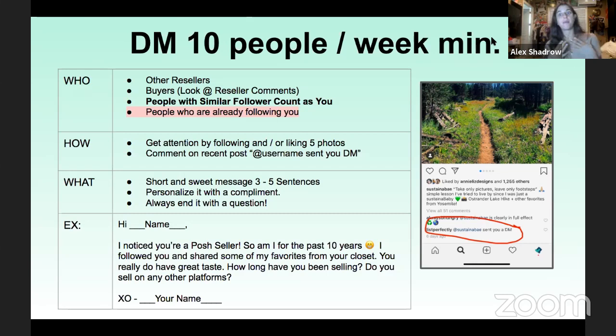I'm not going to sit here and say, oh, I made their day. Absolutely not. But it's a community and it's really nice. I feel good. I'm happy that I connected with them too. So that's a really good thing to do, is to just pick 10 people a week to message.